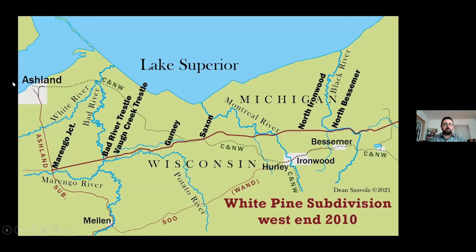We'll start with a look at the west end of the line, from Marengo Junction to North Bessemer. This was a day's operation for the crew, who would start in North Bessemer and operate a turn to Marengo Junction and back over the 10-mile-per-hour tracks. Some of the impressive structures on this end were found at Bad River Trestle and Vaughn Creek Trestle, where they crossed the steep valleys of these rivers and feeder streams into Lake Superior.